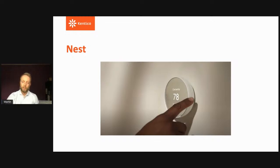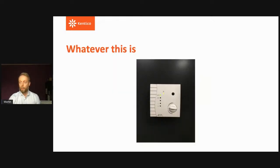It learns what temperatures you like. When you come home, it learns your schedule. It's amazing. So keep this in mind while comparing it with this.